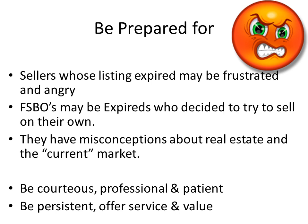We also need to have in our bag of tricks or tools objection handling techniques, because some of them may have misconceptions about the real estate market, the current value of their property, and they may have misconceptions as to what it takes to sell a property. In all cases, we need to be courteous, professional, and extremely patient.